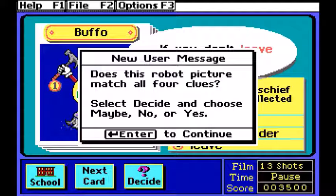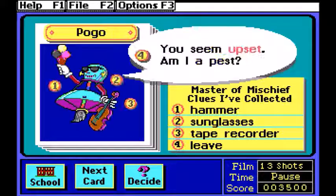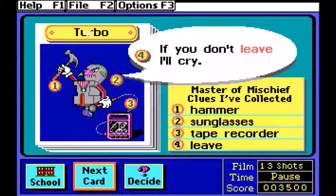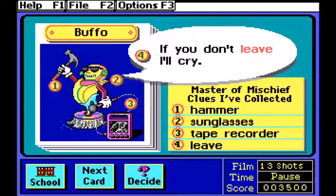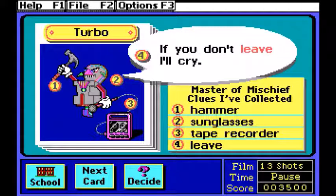Does this robot picture match all 4 clues? Oh. He's got a tape recorder, a hammer, sunglasses. I don't know about a leave. Nope, it's not that dude. That one's got a hammer, but no tape recorder. Turbo. Buffo. Well, it's either Buffo or Turbo, because they both have tape recorders. I don't know what leave means, though.